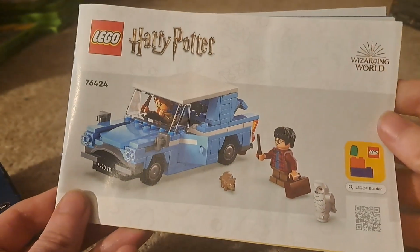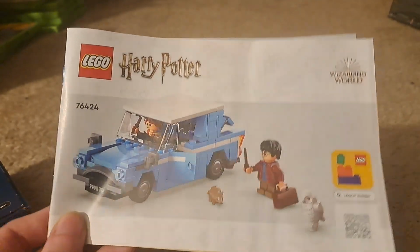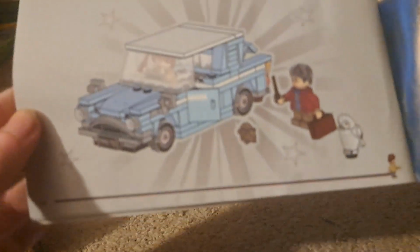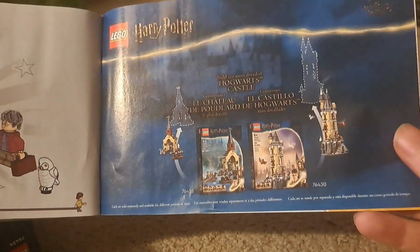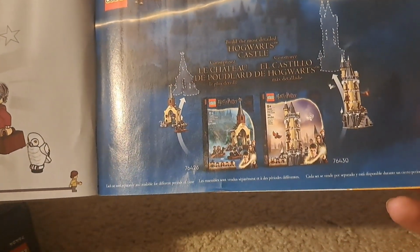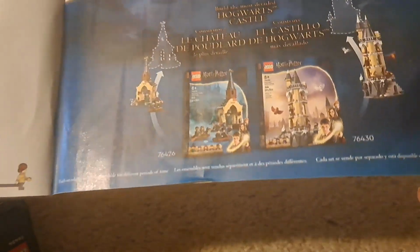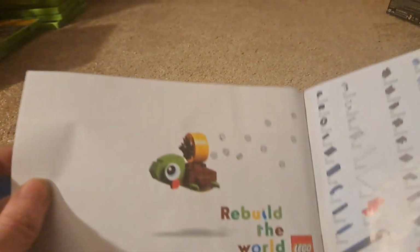And you obviously get one instruction booklet, which is kind of bland. Thanks a lot, LEGO. Saving ink issue, my ass. It is a 56-page build, and there are some of the other sets that are available to buy, being the Owlery and the Boathouse. And that's it for the other sets.